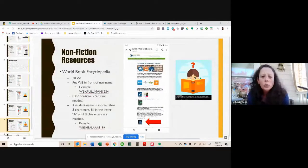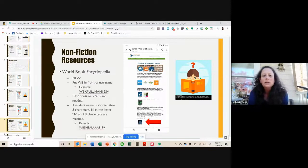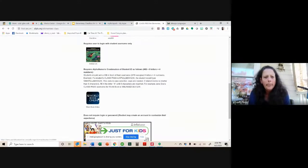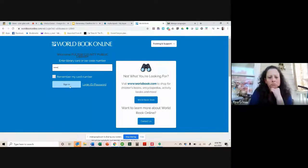Workbook is a new resource. It was just added. It has a little bit more of a complicated login, so I put up the instructions on here. Sorry. This really, literally was just added last week, I think, week before last. So relatively new, but it is the Workbook Encyclopedia online. You can see the little link for it down here. If you scroll down, all of the login information is here as well. I haven't actually even logged into it yet, so let's see what happens if I try to log in.